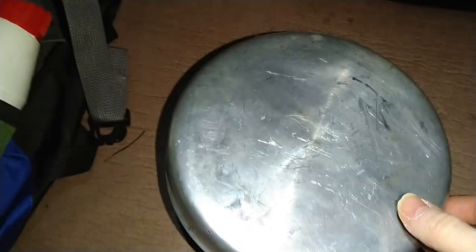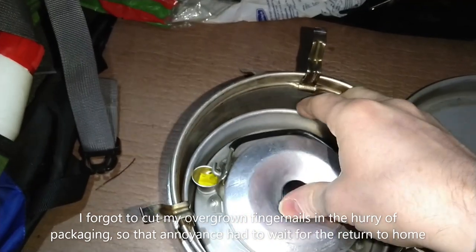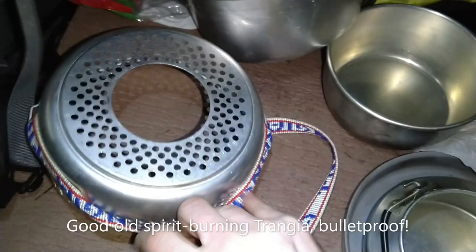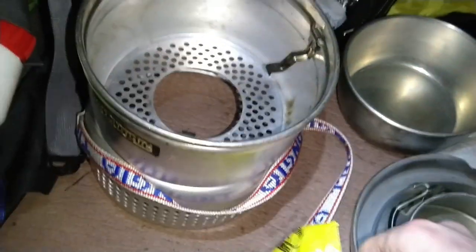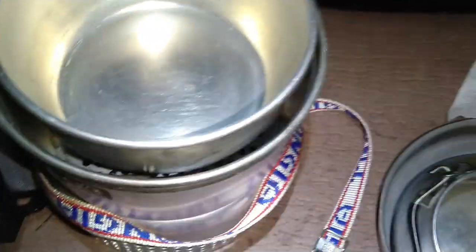Time to set up my field kitchen. I have this old Trangia cooking set, which is maybe 30 years old now. This lasts forever. Yeah, there you go. Just add some fuel and water.